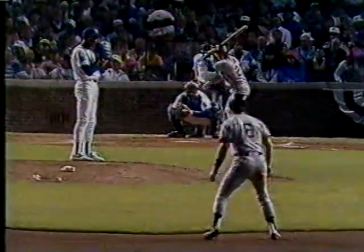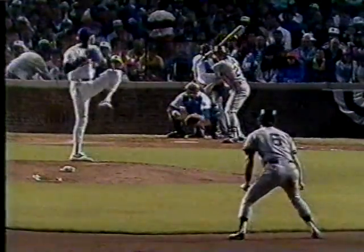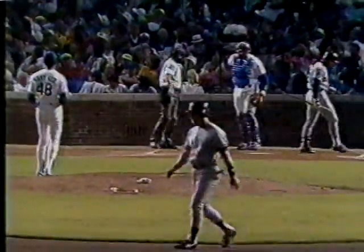Two and two to the batter. Martinez could use the strikeout, and he is a strikeout sort. And the foul back here, keeping it 2-2.